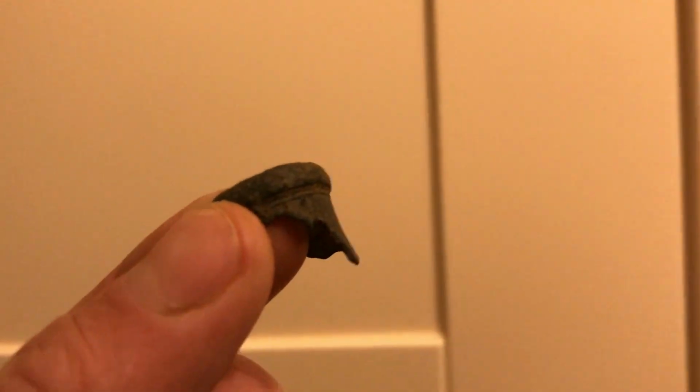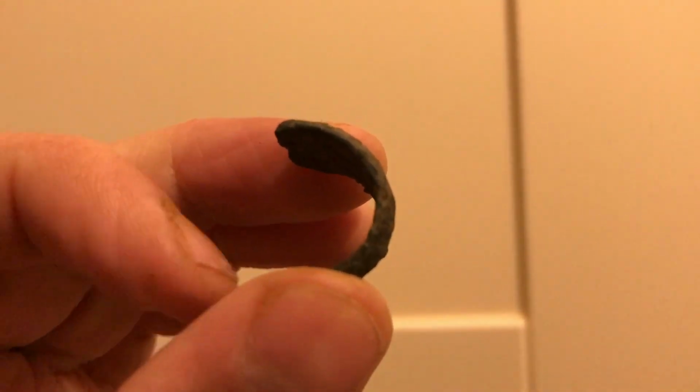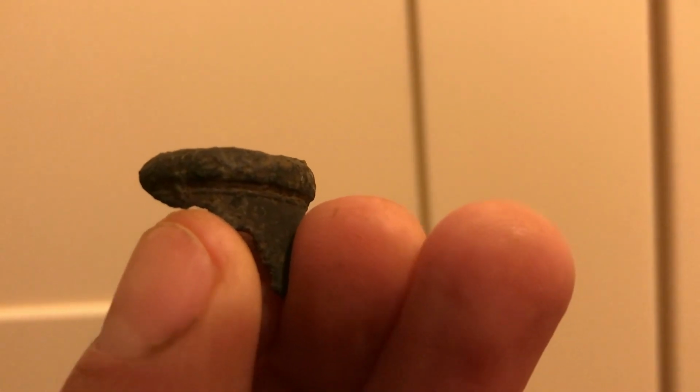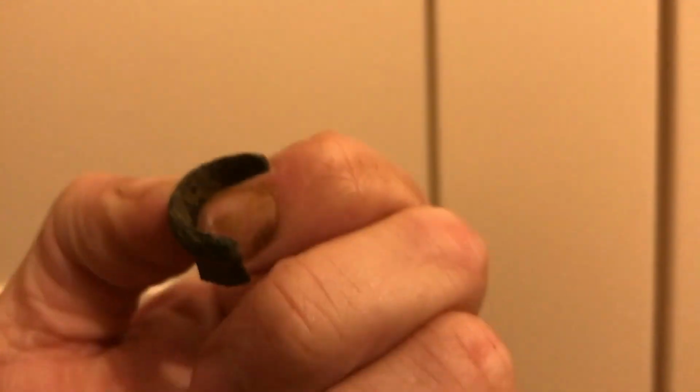So that's that. Next we've got the small round item, which I still don't really know what it is. It's obviously broken, so it probably was all the way around. And yeah, I don't know, for some reason I think it's old, but how old or what it was used for, I have no idea, unfortunately. So yeah, that's that. If anybody knows what they think it might be, then please let me know.